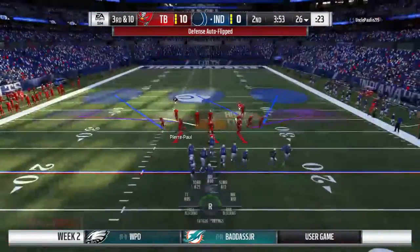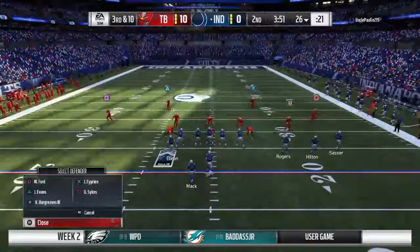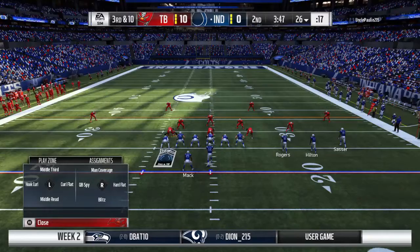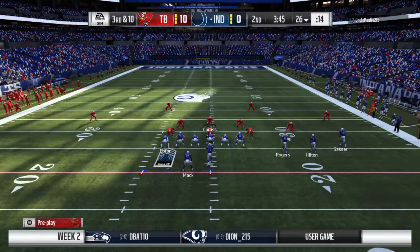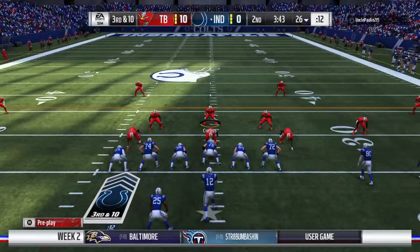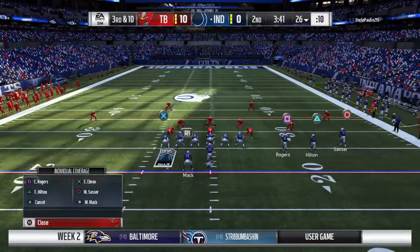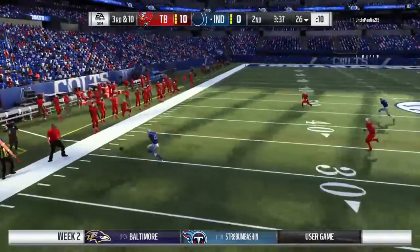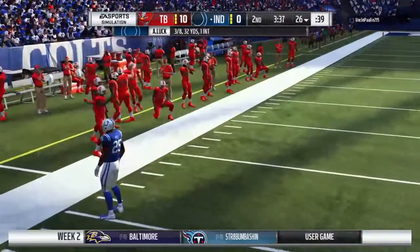Under 4 to play now. Clock running. 3rd down. From the gun, here's Locke. And this is going to be incomplete.